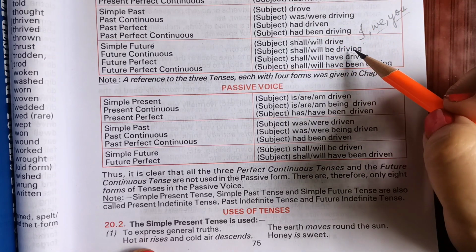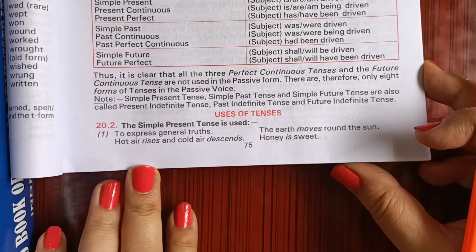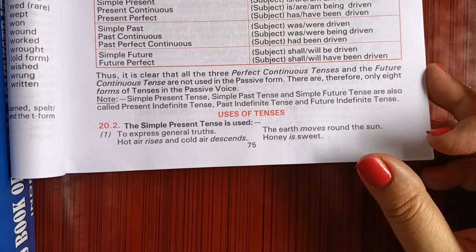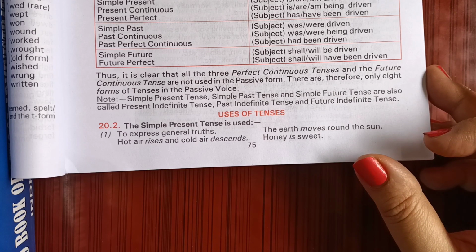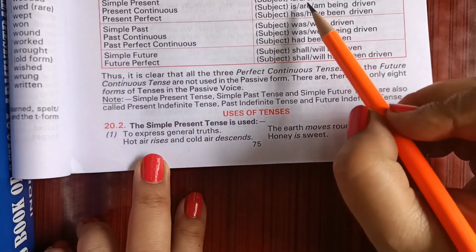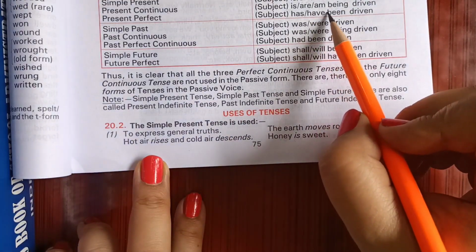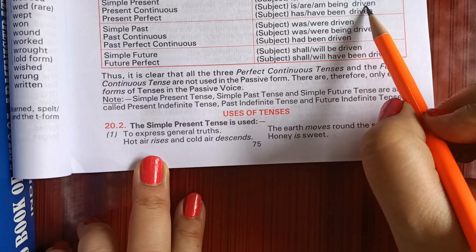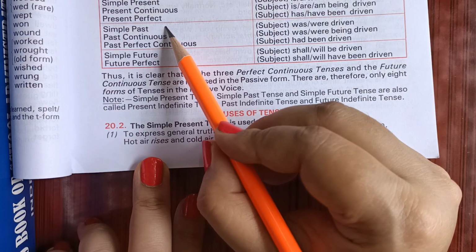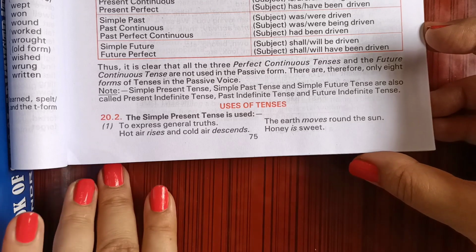Well, these are your basic forms which you need to know. You need to know and identify the tenses if you are going to transform a sentence or if you are going to pick out the right option from a number of multiple choice question options. Now, again, is, are, am driven. Present continuous, is, are, am being driven. So, again the same thing, simple present, present continuous, present perfect. So, I hope I have given you a rough overview of tenses.